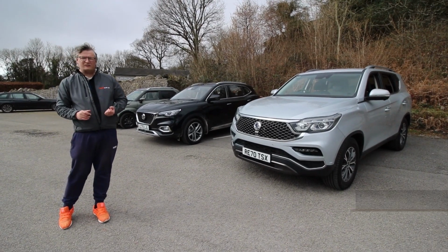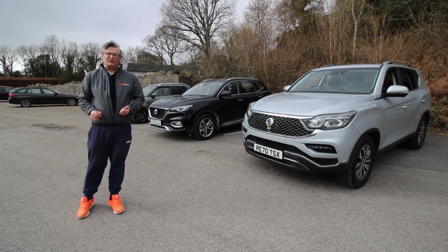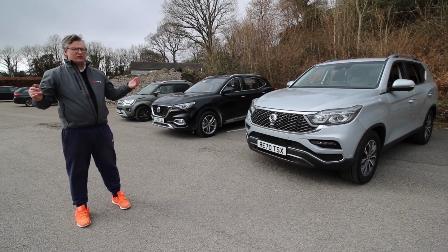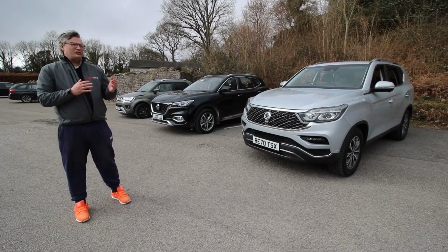Decisions. It's not always a straightforward choice when it comes to looking at an SUV. What size do you want? What engine do you want? Can it tow? Is it going to suit my leisure activities? So where do you start?